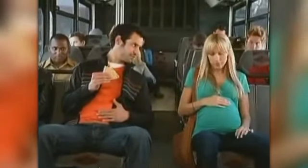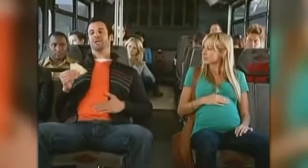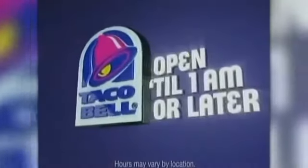Grande quesadilla, huh? So filling, yeah. It's like you're eating for two. Ooh. Taco Bell's Grande quesadilla. Tender marinated steak and melty cheese sandwich between thick panadero flatbread. Think outside the bun.